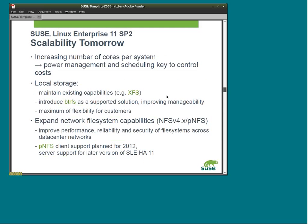Where it's going in the future in terms of scalability, obviously we want to be able to increase the number of cores, as those are being changed rapidly by chip manufacturers and most of our hardware vendors, and include the possibility for them to do advanced scheduling or power management to try to control costs, and to be able to take advantage of those things without it breaking the bank. So we're also continuing XFS and introducing a supported version of BTRFS.